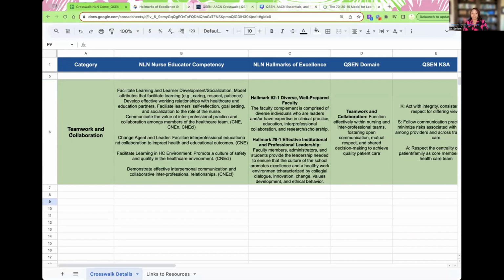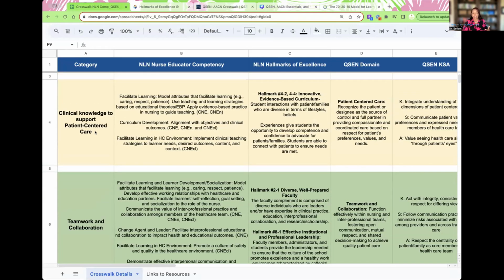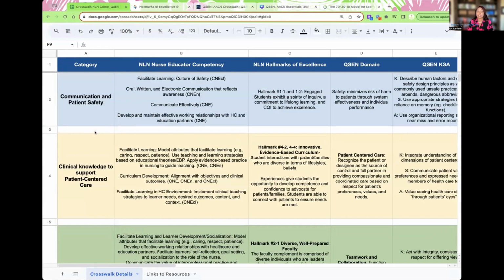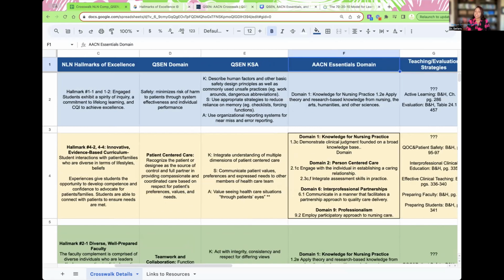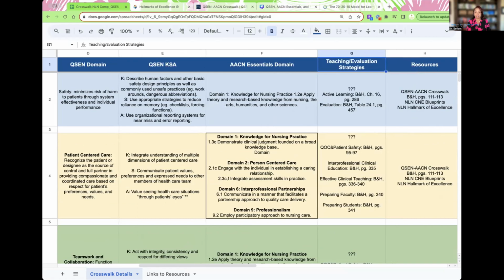All right, so for this snapshot, we're focusing on teamwork and collaboration, but let's reflect on where we started, and then we'll move forward into looking deeper at our crosswalk. In the first episode, we focused on communication and patient safety, and what you see on your screen is we've outlined the NLN nurse educator competency. We've mapped it to the NLN hallmarks of excellence, aligned it with the QSEN domain as listed on the crosswalk that was developed by QSEN and the QSEN KSAs. And then we've also adopted their AACN Essentials domain as listed on the crosswalk as well.